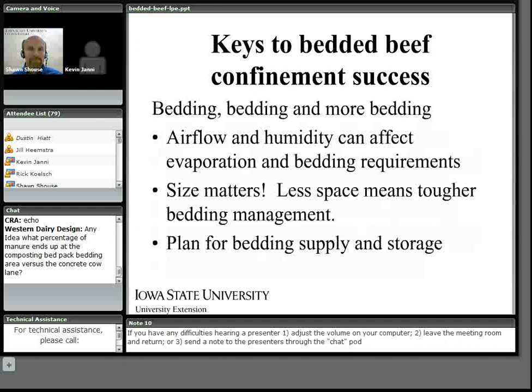We have 50 square feet in our building, makes it relatively easy. I think if you squeezed much tighter than 40 square feet per head, it would be more and more difficult to manage that bedding. So you do need to plan for a large supply of bedding and storage for your bedding to make these bedded buildings work.